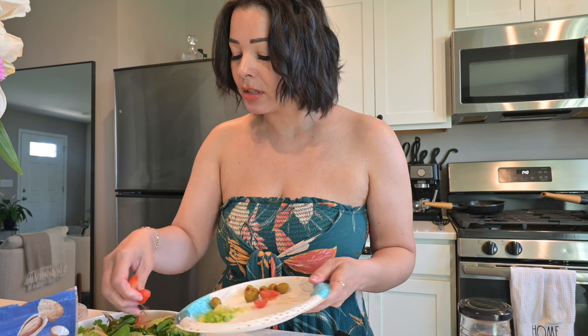I am back from running my errands and I definitely got hungry while I was out, so I made a little soup and salad. I just have a spring mix here, and then my favorite ingredients to put on top are cucumber, tomatoes, spring onions, and green olives.